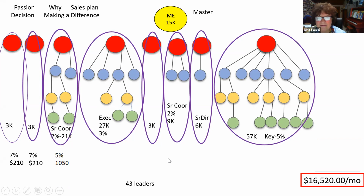So if they get 2%, then you're going to get 5%, because the total infinity is 7 at master coordinator. So on that one, you make 1,000. The next one, if you have an executive coordinator, they get 3%, so then you're going to get 4%. The next one is a director. Again, you get the full percent. Senior coordinator, you get 5%. Senior director, there's no infinity they get, so you get the full percentage. You get 7%. And then this is a key coordinator. They get the 5% of the infinity, and you get 2%.